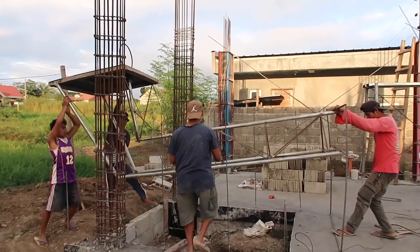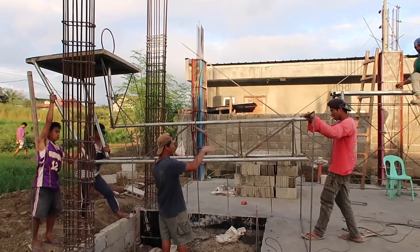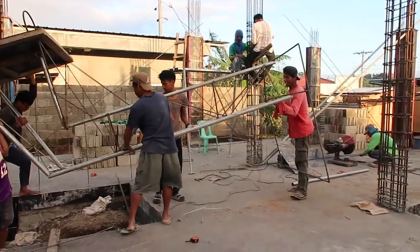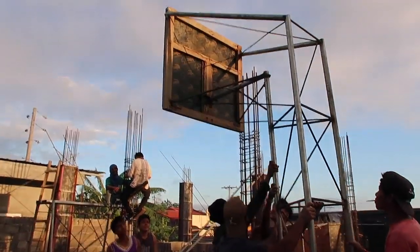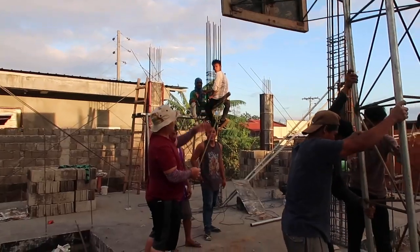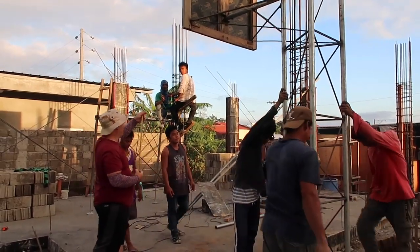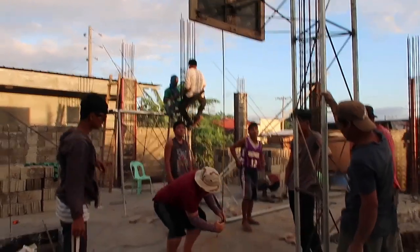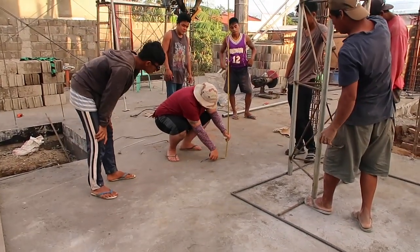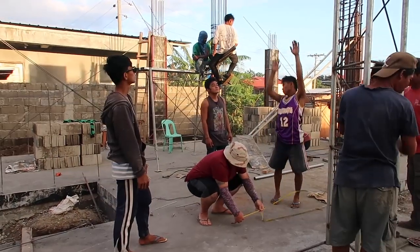Well, these guys are trying to make this one straight up. We're all going to move that basketball hoop over here in the middle. Wow, that's high. Okay, my husband is making sure the measurements are correct. There you go. What's the right measurement? We're at 9 foot, 9 foot and 6.